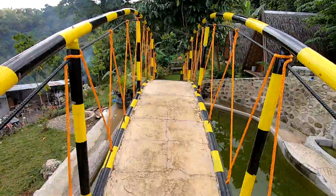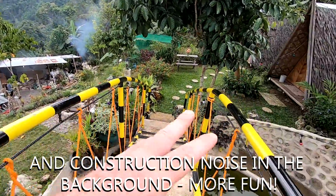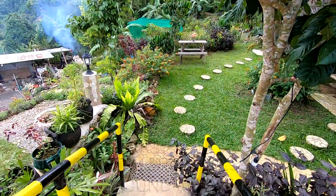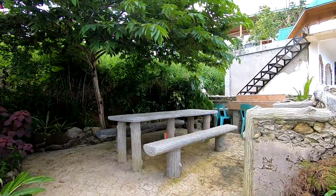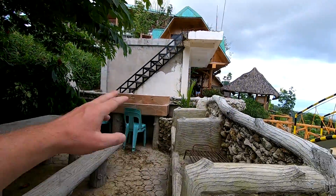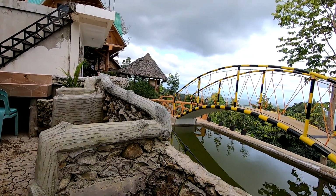We got a little pool of water here with a bridge that's prominently marked with safety markings. And you can also stay here. It looks like they got 2 little places you can stay at. So if you need a night away from Dumaguete, you got a little picnic table over here, your sink over there, and a barbecue pit, I guess, if you want to do some barbecue.